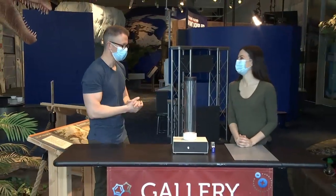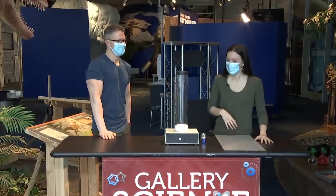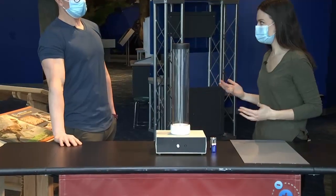Good morning. So for this edition, things are going to get a little electrifying. Yeah, we're going to do something shocking. So this wild thing in front of us is called a Jacob's ladder, and it can help us understand a little bit more about the principles of electricity.